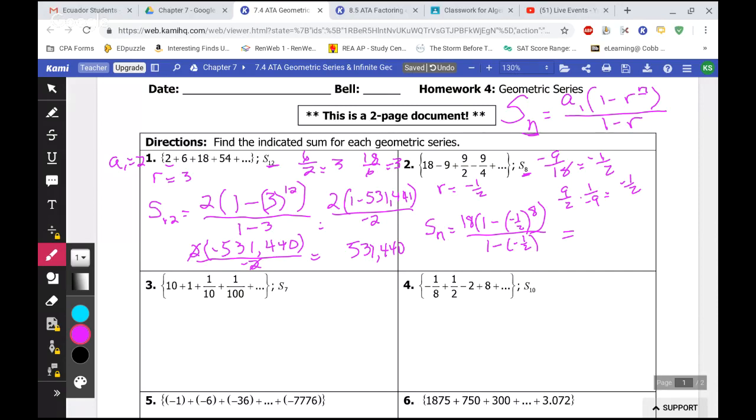I need, let's see, I need 1/2. And what I would rather do on this, which I think this is what I'd rather do, I like working in fractions. I know no one else does, but take 2 and raise it to the 8th power. 2, raised to the 8th. 256. Thank you.